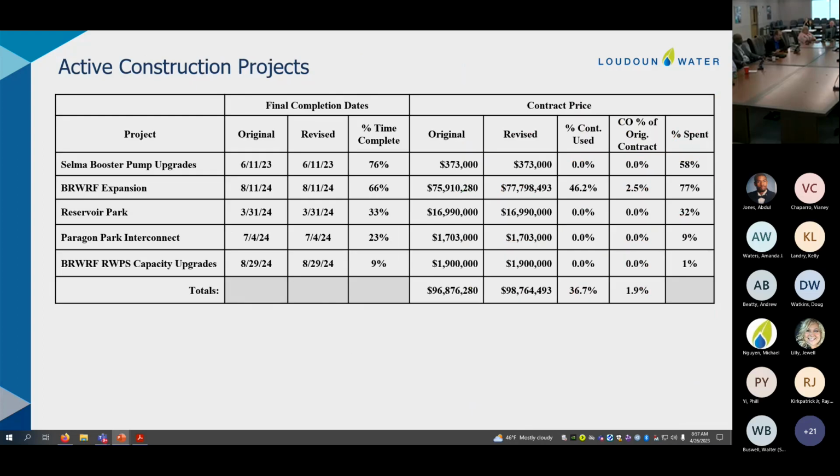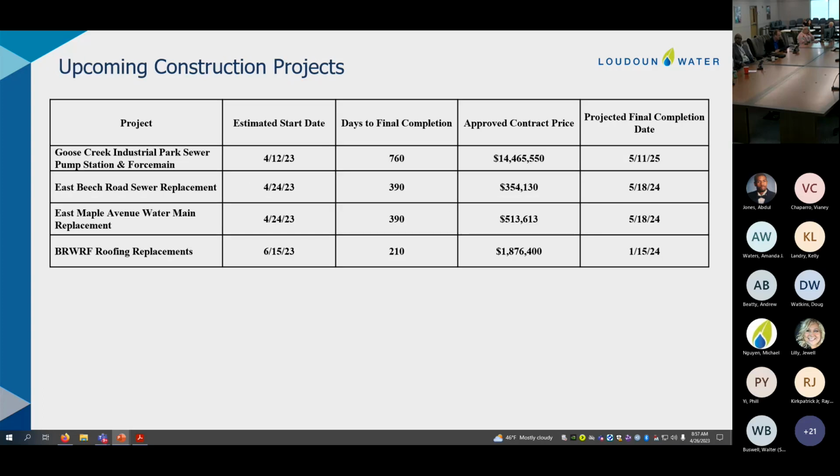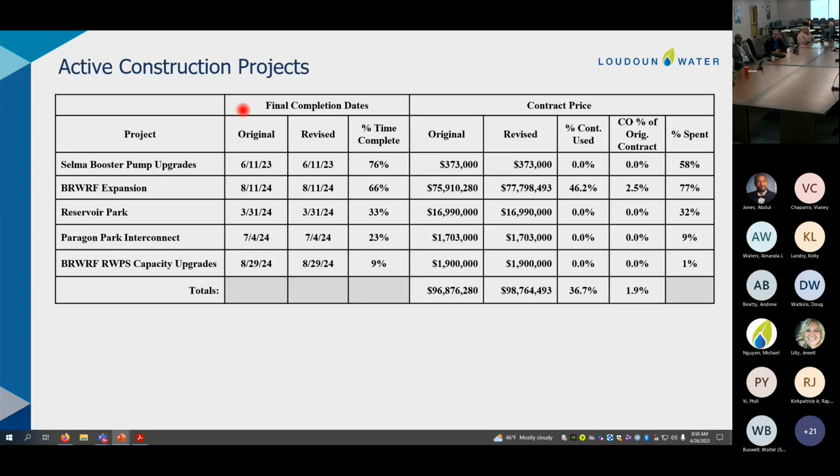All right. And so this brings me near the conclusion of the presentation here. We've got our statistics here for our active construction projects. We've got the time data over on the left here, and then our money or contract price data over here on the right, including our contingency utilization as a percentage and percent of contract value spent. And these are the 5 active construction projects that are going on right now. So if you have any questions on any of these, Sam and I would be glad to answer.